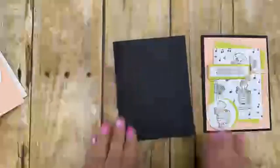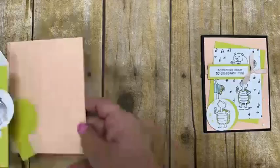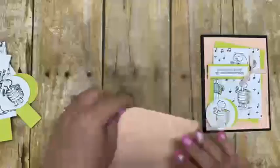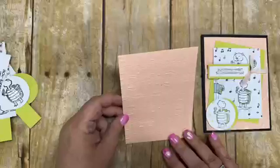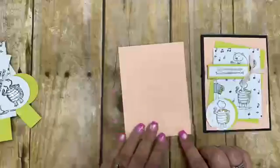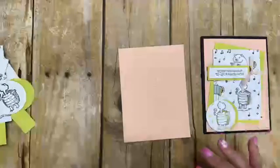So anyway. Again, I used black for the card base, but I'm going to move that out of the way because this one used the music one. I chose to use a layer 5 1/4 by 4 of petal pink and use the melody embossing folder and emboss that with the music notes. To me, that just made sense. I mean, that was kind of a no-brainer, right?